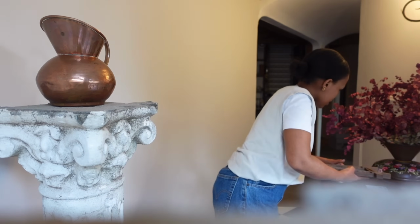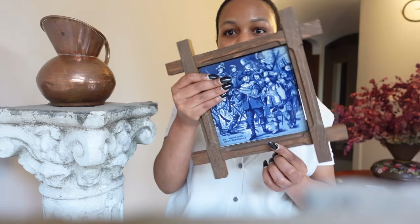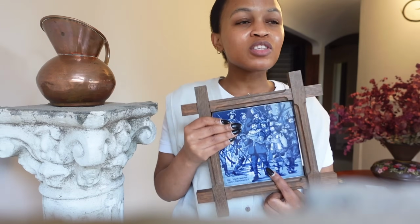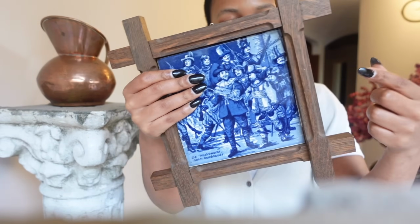And then the next things I got, you guys are sitting on top of these other items, so I'm gonna put you guys here. Next thing I got is this picture. I think this was 100 rands, and I just love how different it is. It's broken, so I just need to fix it, but it has this ceramic plate, and I think I want to hang it here.